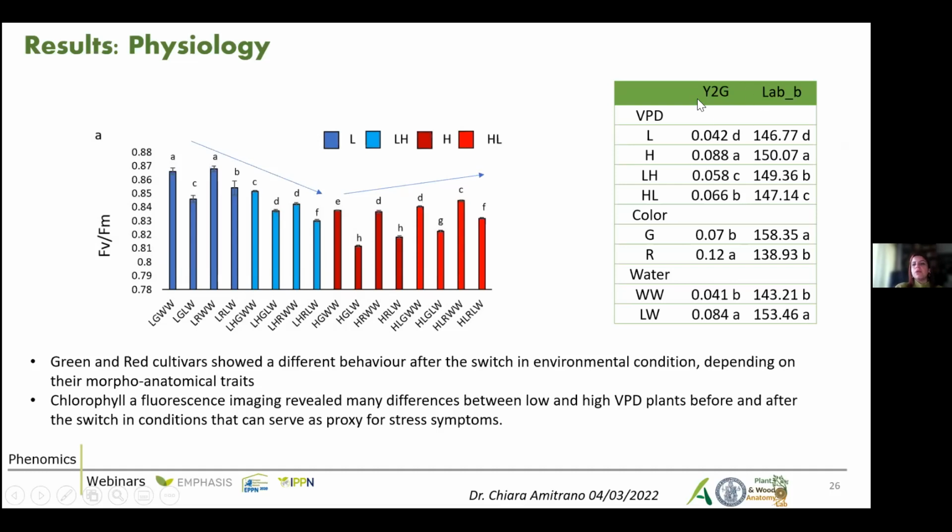Whereas over here, we will have a panoramic view of just two of the traits that are selected. These are the yellow to green and the lab B traits that are both considered proxies for, let's say, stress detection symptoms, stress levels. And they showed that the early stress symptoms were actually detectable thanks to the phenotyping. And they were, as expected, more evident in H plants. So plants grown at high VPD from the beginning, and also in low watering plants.